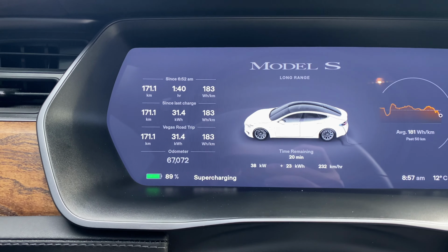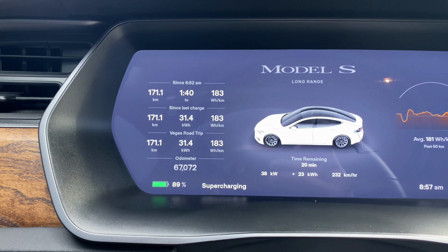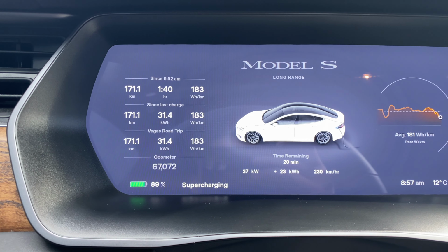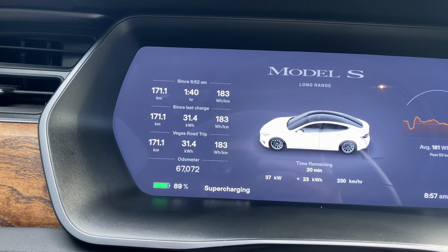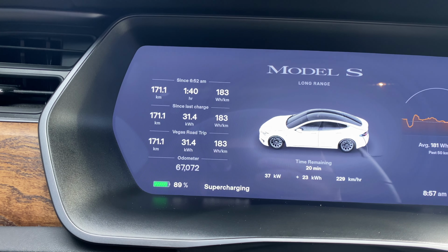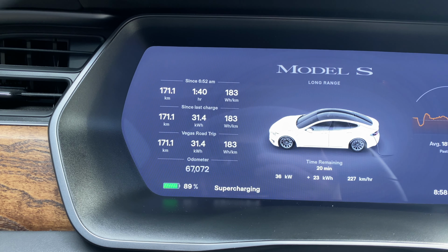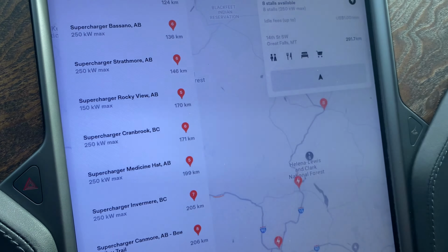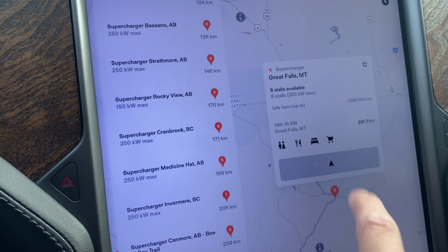Okay, we just got back from the gas station for a bathroom break. So we've been charging for 15, 20 minutes. We still got 20 minutes. The charging speed has tapered off quite a bit to 37 kilowatts. We're gonna charge up a little bit more on this stop just because it'll be a longer distance than the next stop. You can see this was the first leg of the trip, 1 hour 40 minutes, 171 kilometers. Efficiency was pretty good. For our next stop, it's in Great Falls. So we're gonna program that into the computer here.